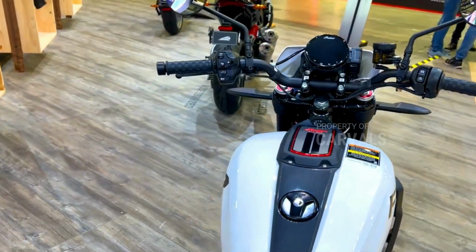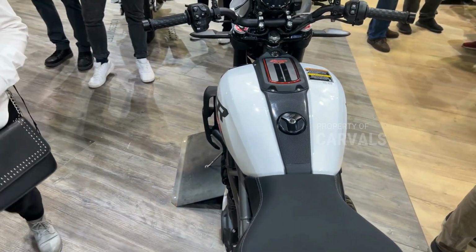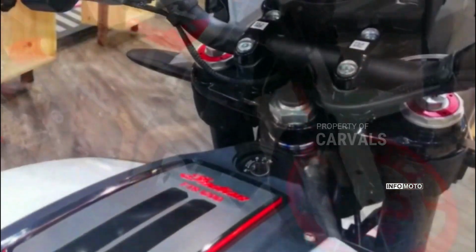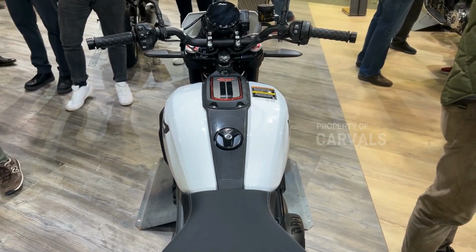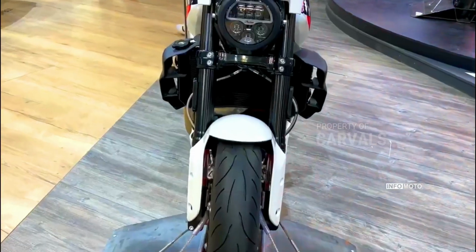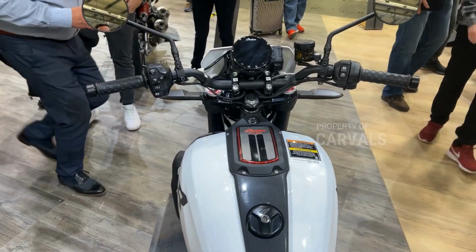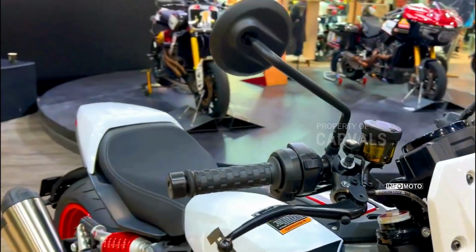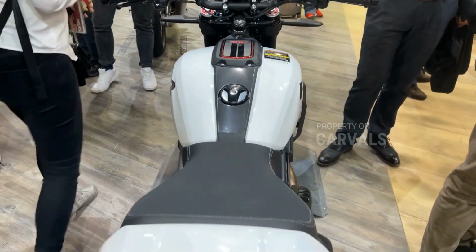The 2023 Indian FTR Sport comes in the white lightning with Indy red and black metallic accents pictured above, as well as a black metallic with Indy red accents. The 2023 FTR comes in black metallic with lifted lime branding and matching rear shock coil. The FTR Rally is available in a new black smoke paint with a desert earth frame and matching headrest tank logo. The range-topping FTR-R Carbon comes in cloud silver with championship gold pinstriping.